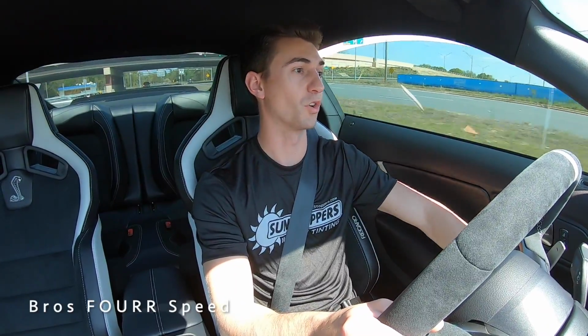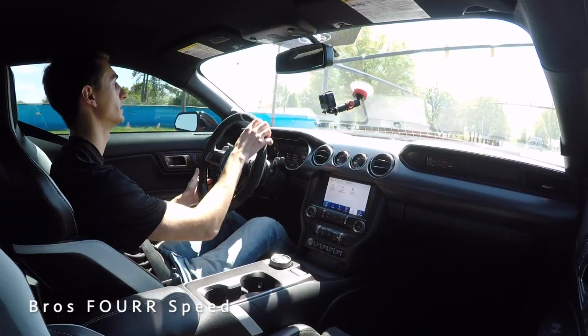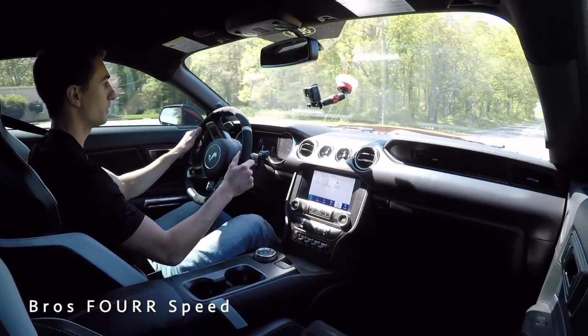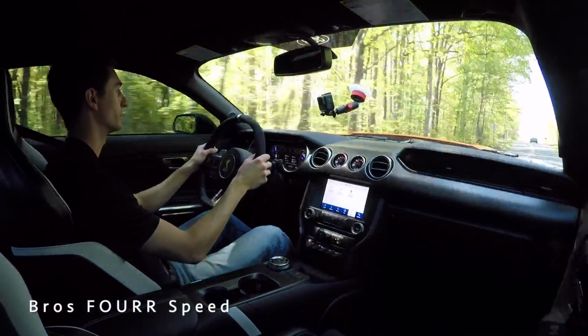That is aggressive, that exhaust. Holy crap, that's sick. Yeah, this thing roars. It looks menacing, and it is menacing. That is really impressive. And even taking another sharper turn here, you don't really feel any body roll. It just really does what you want it to do.